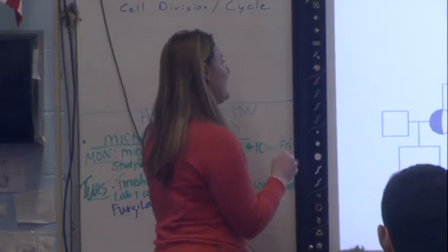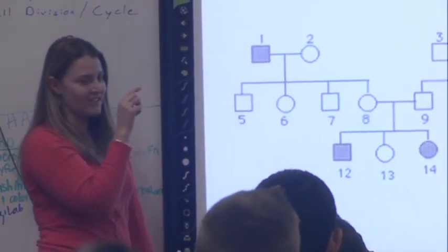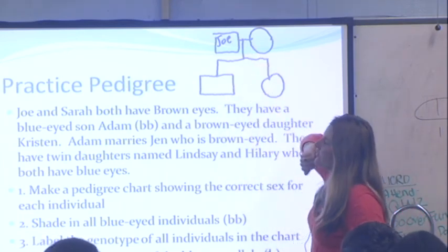Other years, I've always had to teach pedigree charts with an overhead, and it was constant erasing, rewriting, and I would usually be the one doing all of the fill-in and writing, where this was the first year I was able to teach the pedigree chart interactively, and the kids could yell things out and I would write it in. So this is generation 1, generation 2.